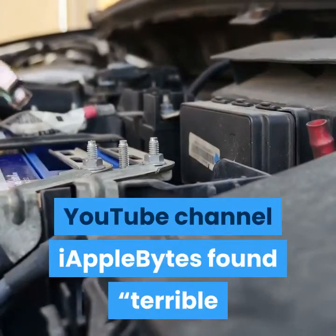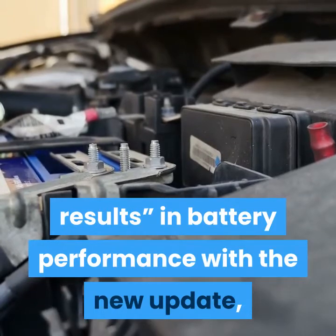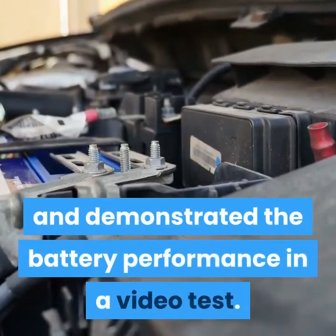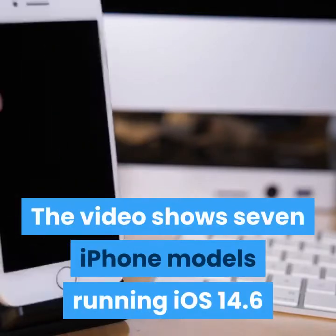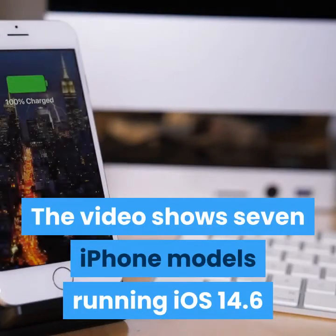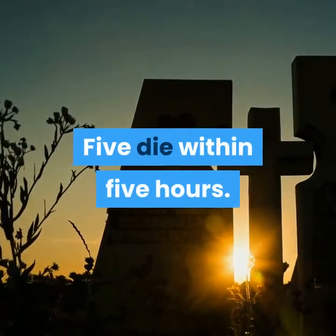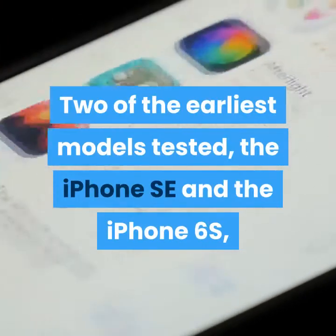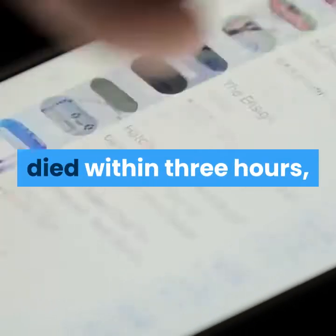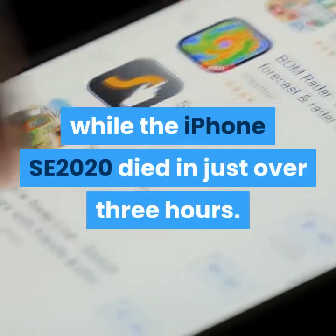YouTube channel iAppleBytes found terrible results in battery performance with the new update, and demonstrated the battery performance in a video test. The video shows 7 iPhone models running iOS 14.6 as they lose battery power. 5 die within 5 hours. 2 of the earliest models tested, the iPhone SE and the iPhone 6s, died within 3 hours, while the iPhone SE 2020 died in just over 3 hours.